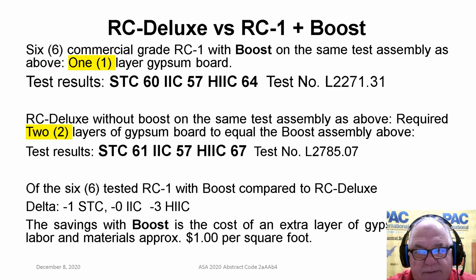RC Deluxe versus RC1 plus boost. 6 commercial grade RC1 with boost on the same test assembly as above, 1 layer of gypsum board. Test results were STC 60, IIC 57, HIIC 64.